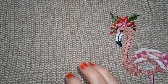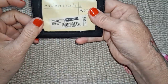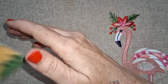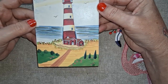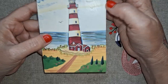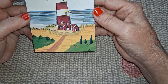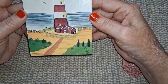I picked that up. This is just a little, I think it came out of a purse, just a little card wallet ID holder thing. Kind of cute. I thought this was a nice little wall hanging of a painted lighthouse. It just says made in China, probably like a Hobby Lobby or something, but it's cute. I like the folk art style of painting, and that's kind of what this reminds me of. I really like that.